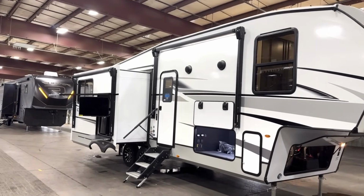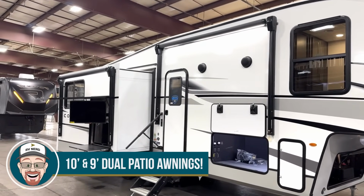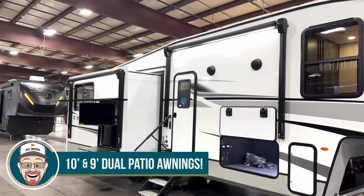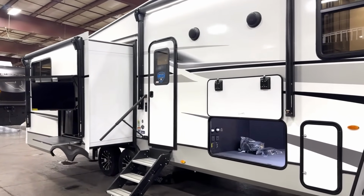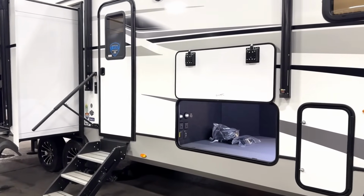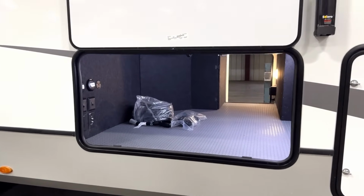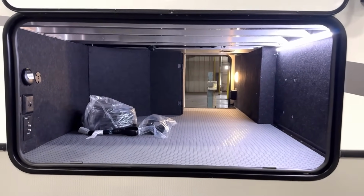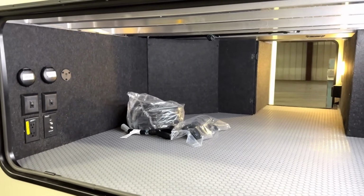It's not like either awning is big, but at least you do still have the double awnings to maximize your space. There's a floor plan in the history of Cougars, a 28 SGS that later became a 27 SGS, that only had this one like 8-foot awning in front of the slide, and that was it. And that just always felt really stupid to me. And this current generation of Cougars is not doing that stuff.